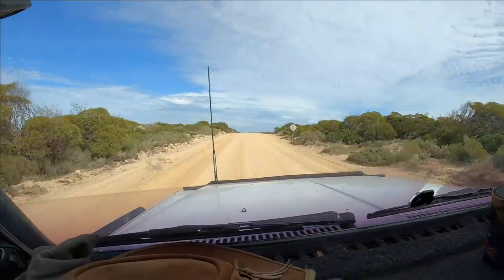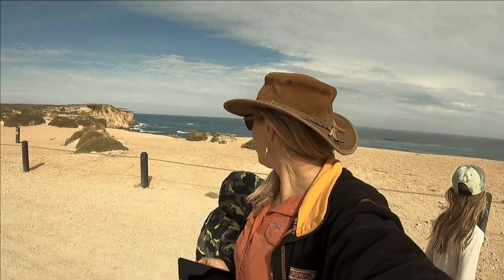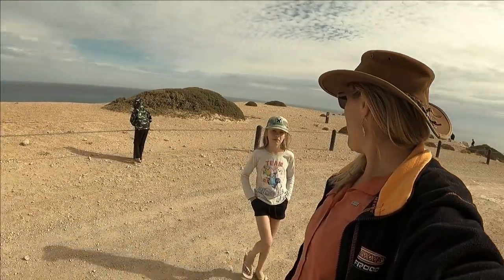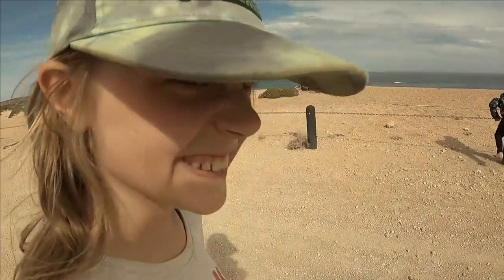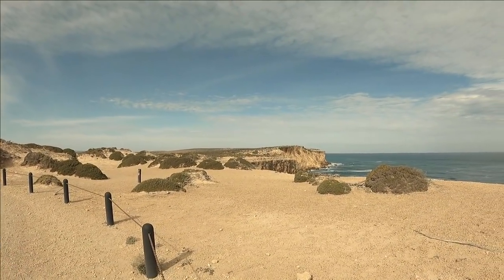We are at Point Labatt Sea Lion Colony. We're about to walk down. We're just waiting for Dad. And the views are just spectacular, pretty incredible.